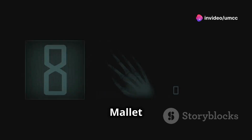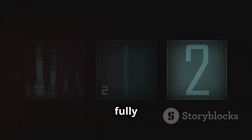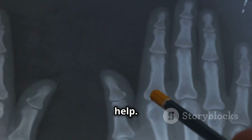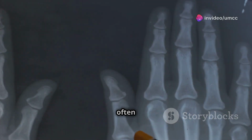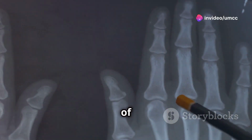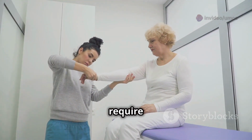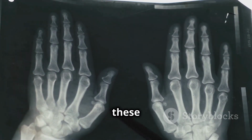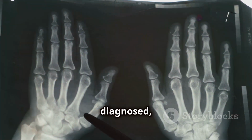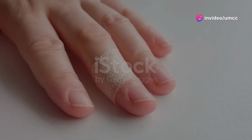Mallet finger affects the tendon that straightens the fingertip, making it impossible to fully extend the finger without help. An intercondylar fracture, on the other hand, is a break within the finger joint itself, often causing swelling, pain, and loss of movement. Both injuries are painful and disabling, but they require very different treatments and approaches to healing. Let's explore how these injuries happen, how they're diagnosed, and why prompt, specialized care is crucial for the best recovery.